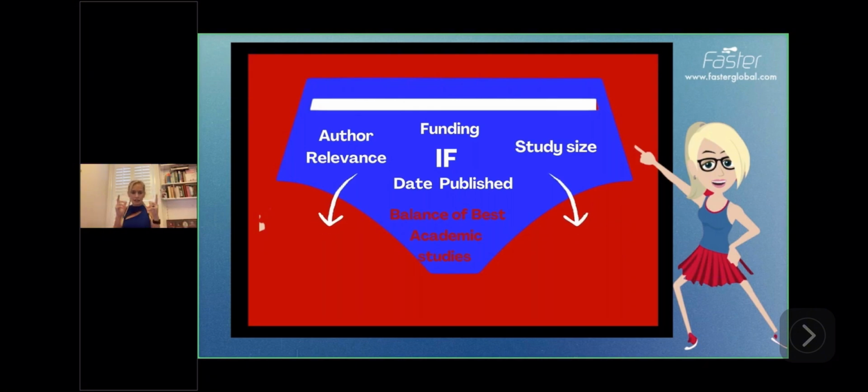So I go to the studies and I have a look at, is the author relevant to what they're talking about? So when I was looking at studies around collision in rugby, the author was actually a doctor of sexually transmitted diseases. So I'm not sure what that had to do with concussion, but I did find out it was because her son got concussed. And so there was a bias within there. So we just need to be mindful of that.